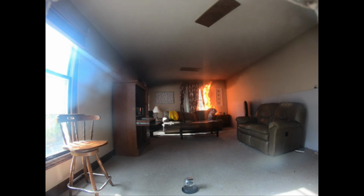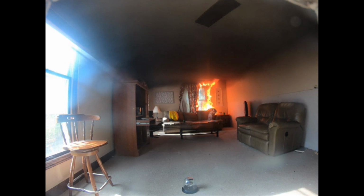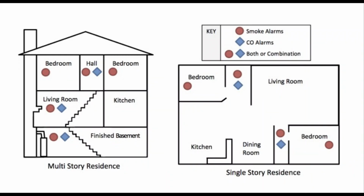Thanks for joining us for this look at the importance of having working smoke detectors in your home. We recommend that you have interconnected detectors so that an activation in one area will alert everyone inside the residence. Each sleeping area should also have a detector, and every floor of the home should have working detectors. As shown here, it's also smart to have fire extinguishers and, if you have gas appliances, carbon monoxide detectors on every floor.